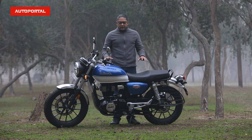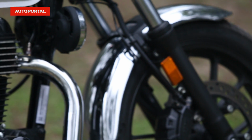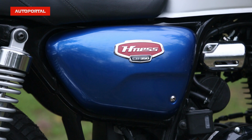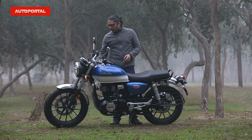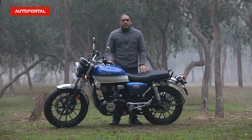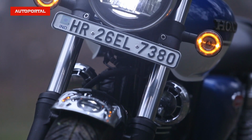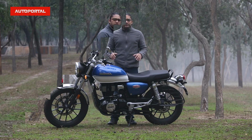Now the Highness CB 350, or we would just like to call it the CB 350, is available in two variants, the DLX and the DLX Pro, the one we have with us. Now the DLX Pro comes with dual tone paint, dual horns with chrome finishing, and it also comes with Bluetooth enabled features, which we will get into the details. But for now, let's find out if the customers will actually go for this retro bike from Honda. We have the DLX Pro, and we'll get into the details and tell you what it's all about.